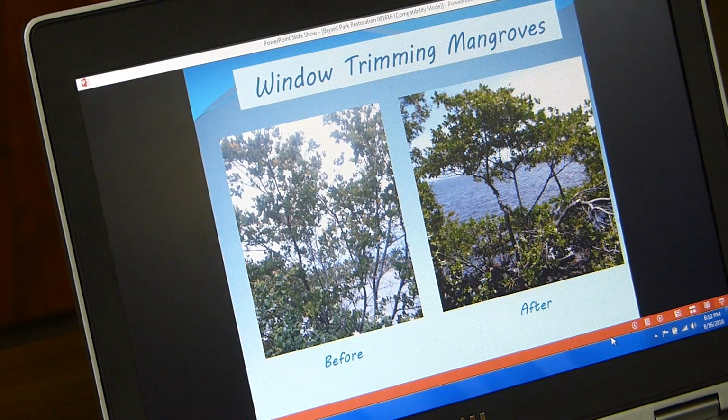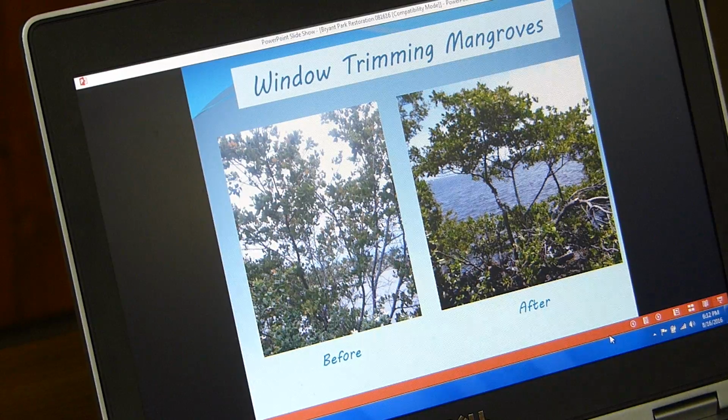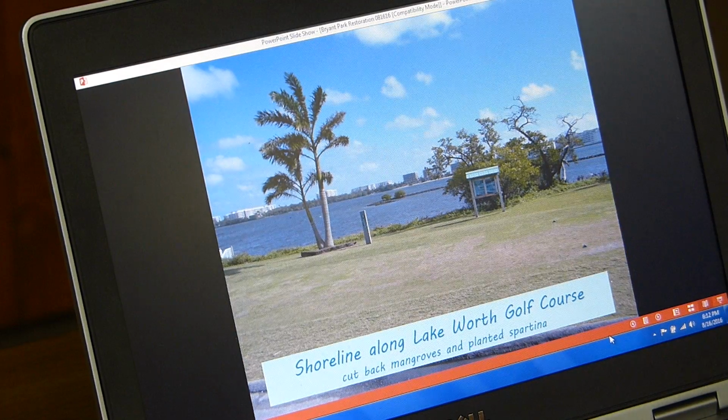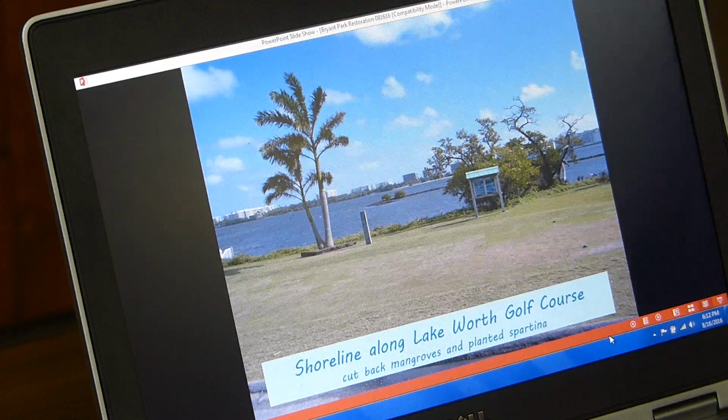Right. And that's why we went back and again maintained that corridor that we had promised years ago to maintain by actually taking out the mangroves in that section and planting more spartina. That's this section along the golf course. So that was high mangroves. We took that down and planted more spartina. And we're gonna maintain it like that.